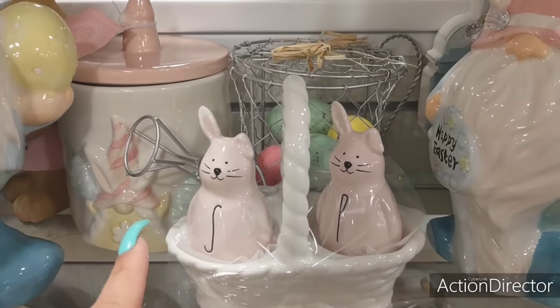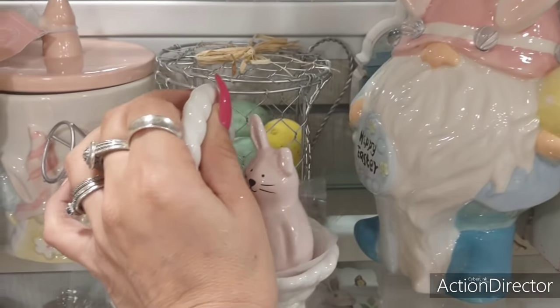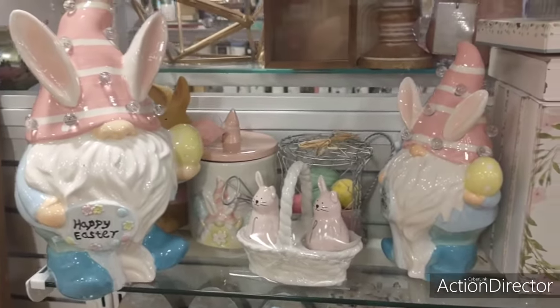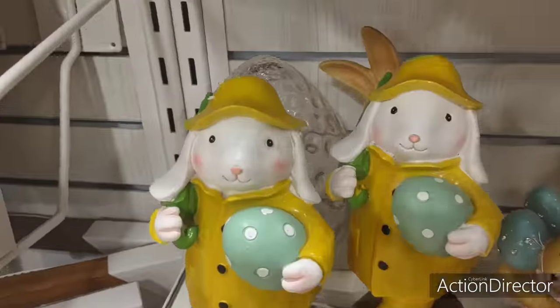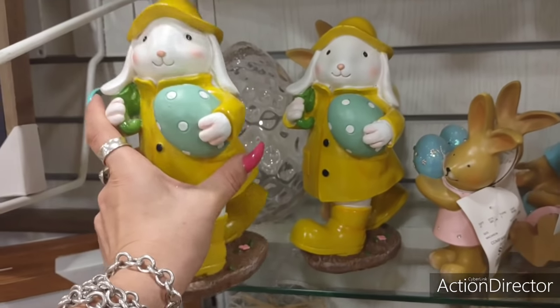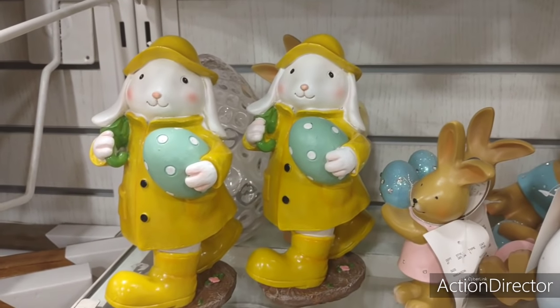Alright, I have the yellow ones. This is the Ray Dunn. I think it's probably the same. $12.99, yeah. Gosh, these guys are so cute. I don't want to touch that. I don't want anything to break. Look how cute. His little raincoat. $7.99. That's a good deal. Looks way more expensive than that. I like that.